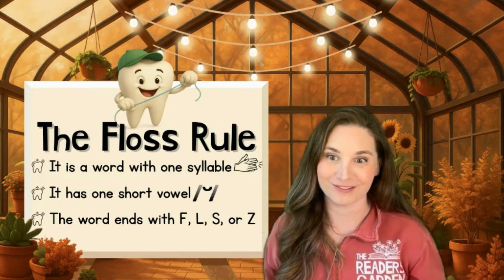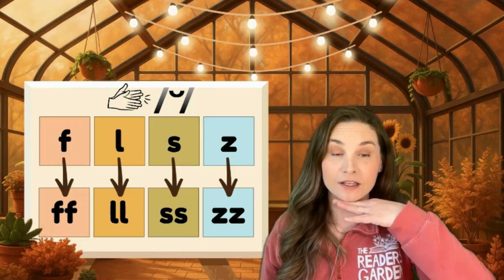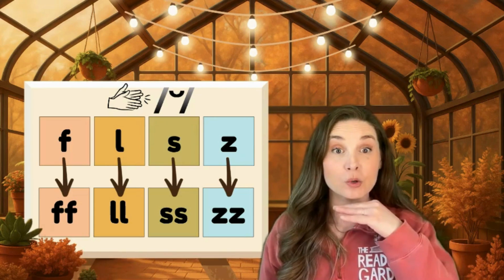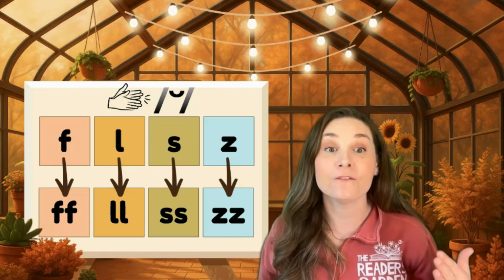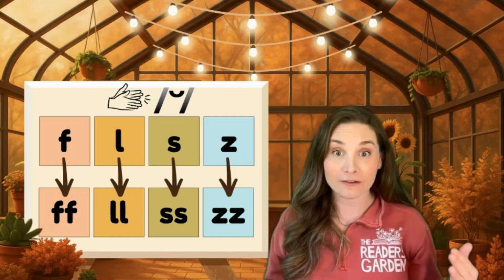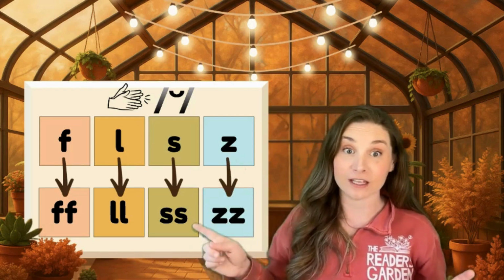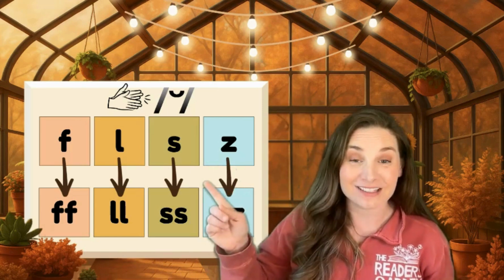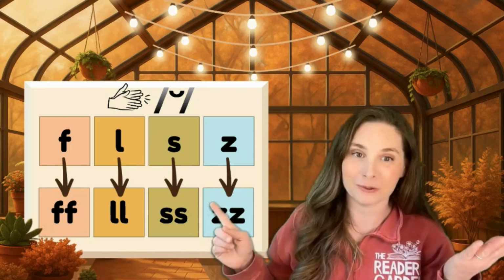Let me show you. So if we've got a one-syllable word, our chin only drops once, like the word Jeff, and we have that short E, then because the word ends in F, we double it up, and the name Jeff is spelled J-E-F-F. So F gets doubled to double F, L gets doubled to double L, S gets doubled to double S, and Z gets doubled to double Z.